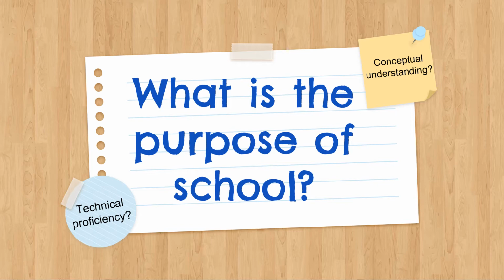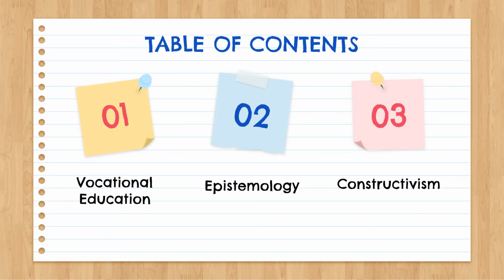First, we're going to talk a little bit about vocational education, namely education for social efficiency and education for democracy. And we're going to talk a little bit about John Dewey here, who's a very important philosopher and educational reformist. And then we're going to go back to our epistemology tree and take a look at the paradigm shift that was beginning to occur at this time. And then we're going to conclude by doing a recap of Constructivism, which is a really important takeaway for this course.